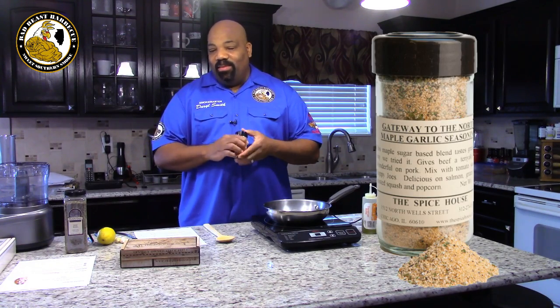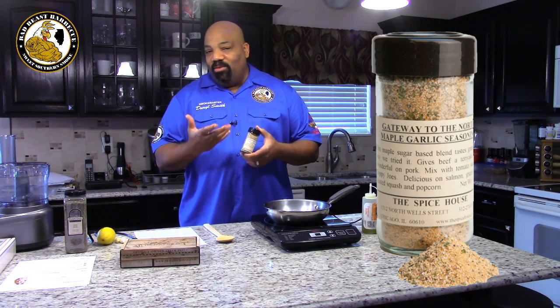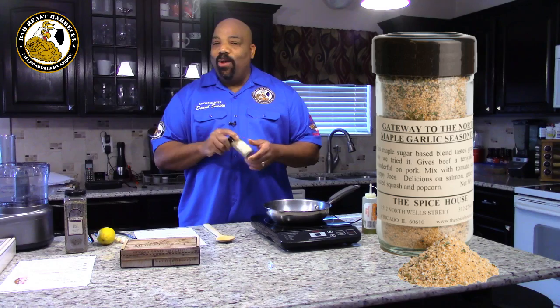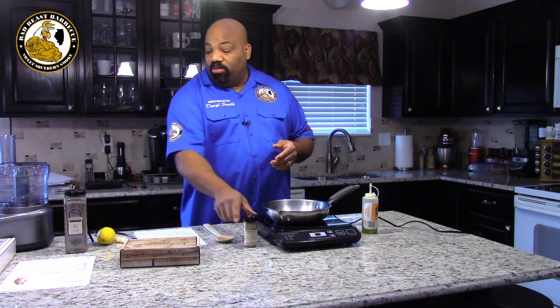Now, I tasted some of this. This is a fantastic seasoning here. It has a little sweetness to it from the maple with a little garlic in the background. So we think it's going to marry very well with the shrimp rolls today.